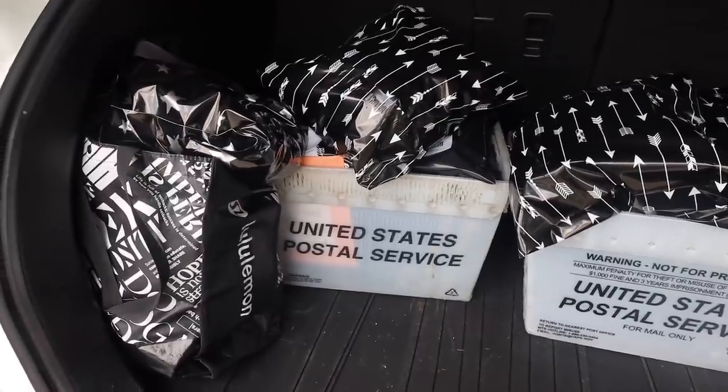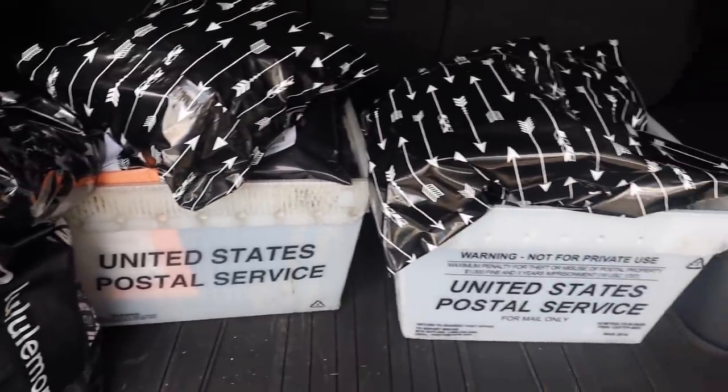USPS bins and a Lululemon bag full of your orders. So I'm gonna go take these to the post office so they can go out today.